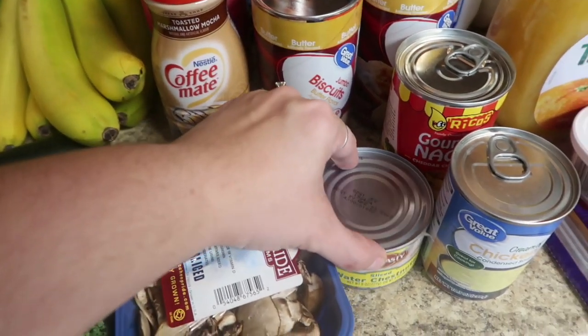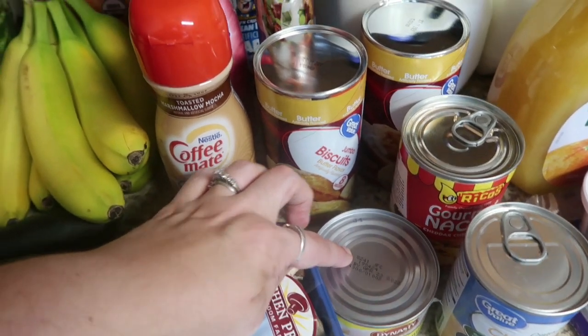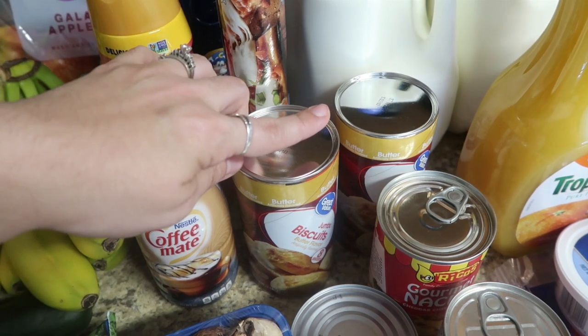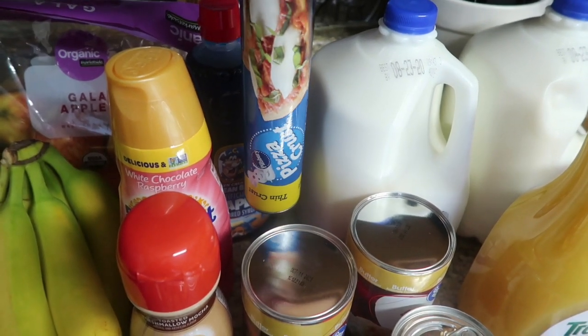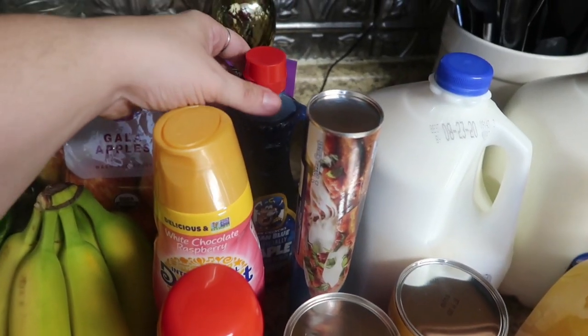Got a can of water chestnuts. I need that for our homemade Chinese takeout night. Got 2 things of the jumbo biscuits. This is actually for a food hack. And then 1 large thing of this refrigerated pizza crust. That's for Daryl to make his next food for dudes.